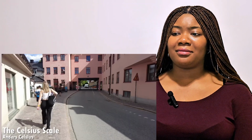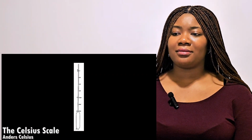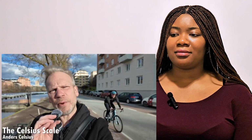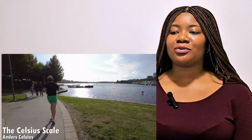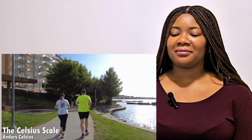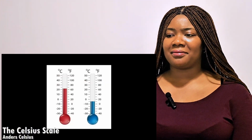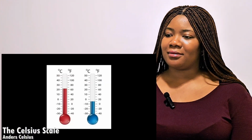Celsius wanted something that was based around the freezing point and the boiling point of water instead. He came up with a scale that was 0 when water is boiling and 100 when water is freezing. He presented the Celsius temperature scale in 1742, and people thought it was really convenient, with a minor modification. After Celsius died, people reversed the scale because it didn't really make sense to count backwards, so 0 became the freezing point and 100 became the boiling point instead. And that did the trick.